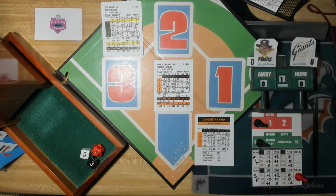RJL Network presents another exciting edition of Inside Pitch. The 1961 postseason is on the air. Tonight, it is Game 1 of the National League Division Series between the Pittsburgh Pirates and the San Francisco Giants.